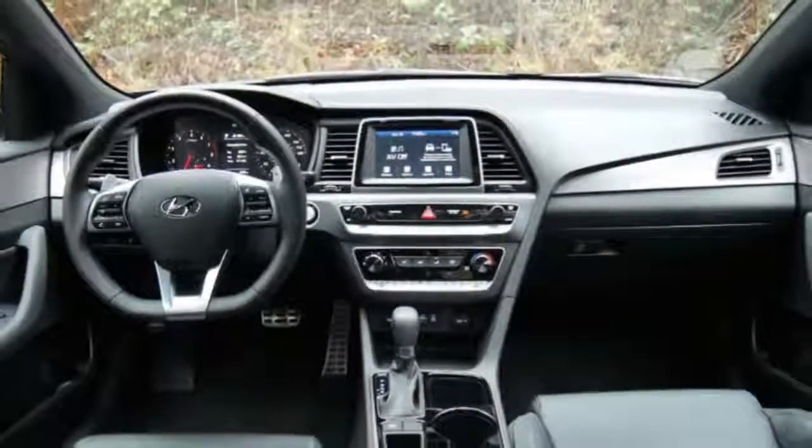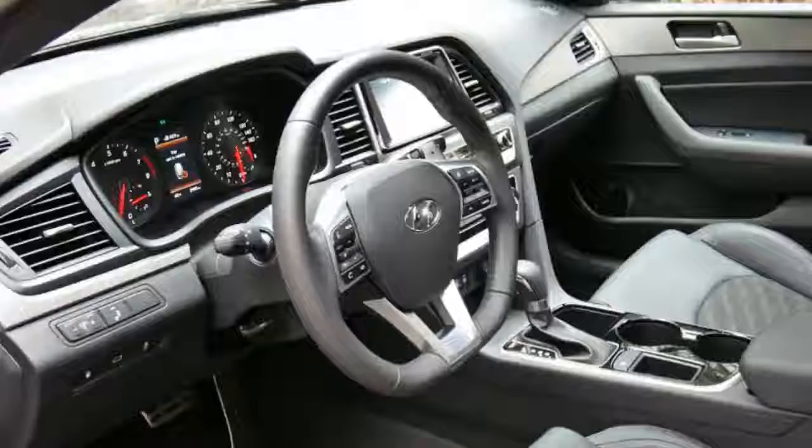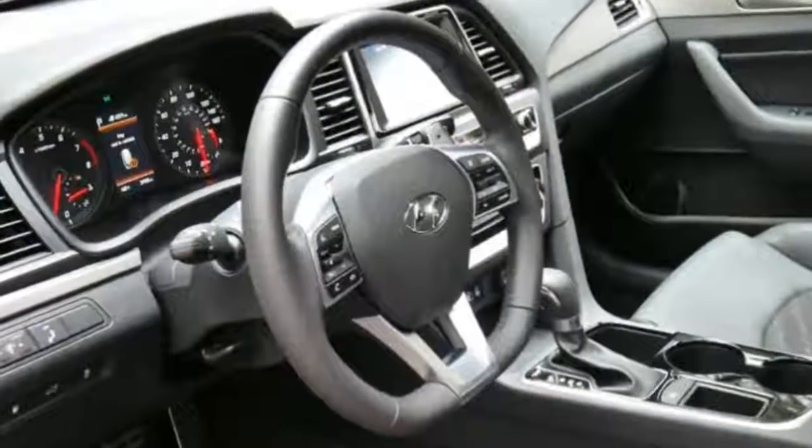Besides a few added features here and there, that car really didn't change much during the course of its lifetime, and frankly, it didn't need to. When something works, don't screw it up.